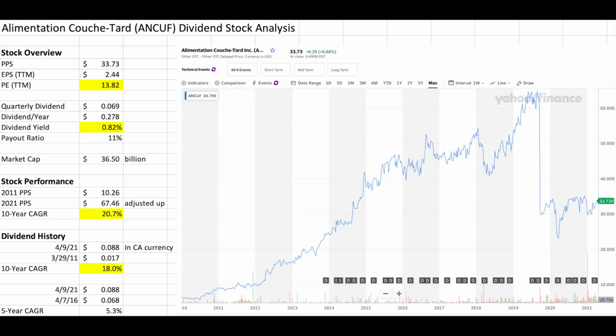And I don't think that the data providers in the United States that are actually representing this stock are representing it properly. So what I am doing to account for the split and to really understand what the performance has been over the last 10 years is I take the 2011 price per share of $10.26, and then I take 2021 and I just double it to account for that, hey, it dropped there because the chart wasn't updated. It wasn't right sized, if you will, for the split. Anyway, the 10-year compound annual growth rate has been 20% growth per year on average.